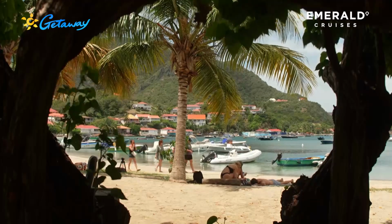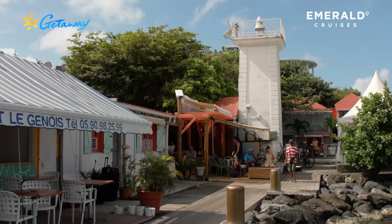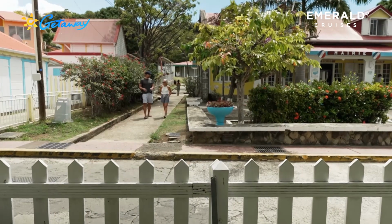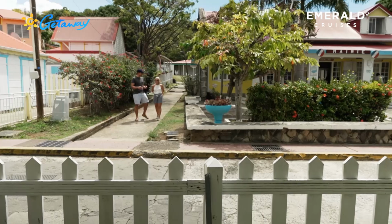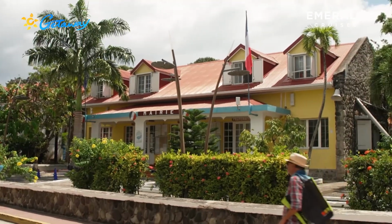The beaches are as beautiful as you'll find anywhere in the Caribbean, but the island's soul lies in its old town area. It's such a cute little town. There's very European vibes in the architecture. It's so cute, and very colorful, very calm.